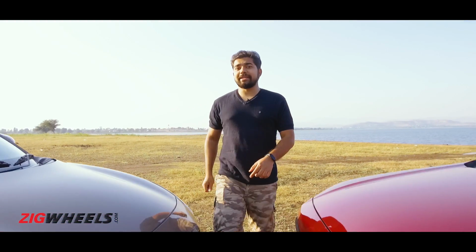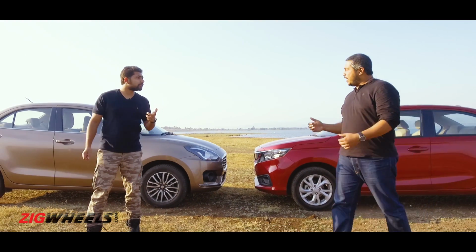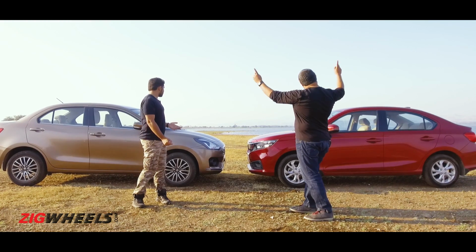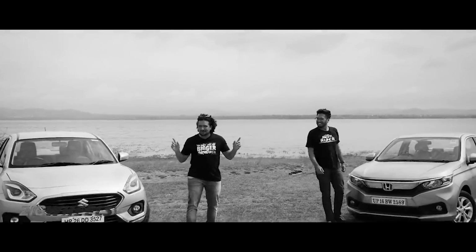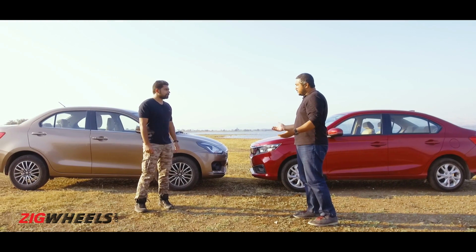The sub-4-meter segment has seen a resurgence of new cars, and today we have with us the new... Wait a minute. Are we seriously going to feature this segment again? Yeah. In fact, the last time didn't we use the same frame as well? Yeah, two of the best sub-4-meter sedans. And every time we pitch the Dzire against something, they just don't seem to match up.